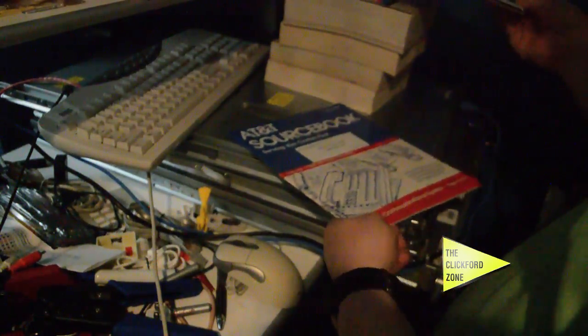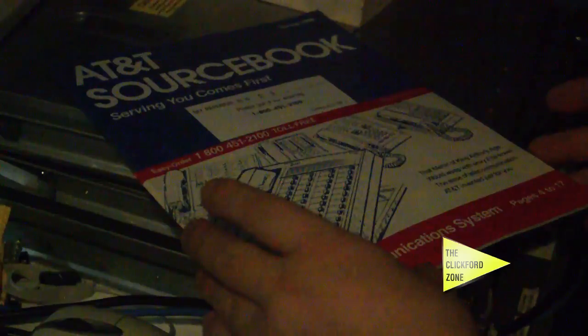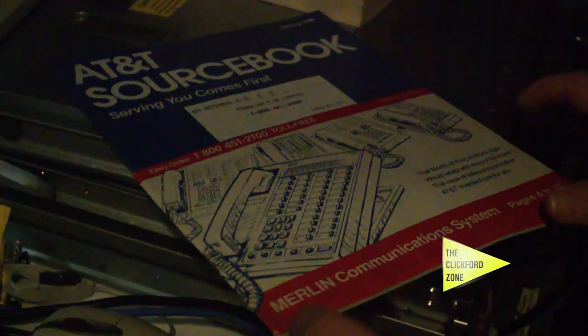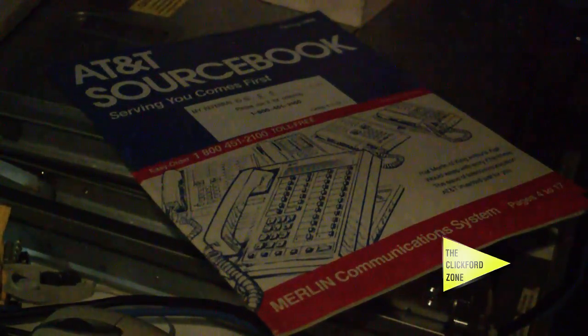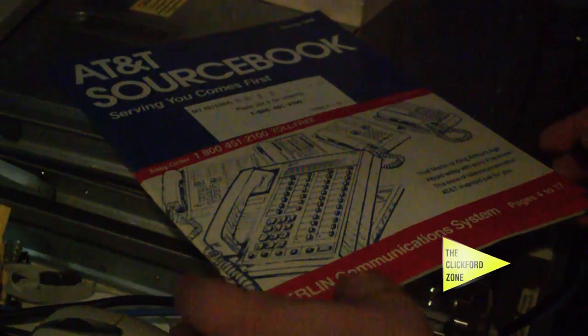So this is the granddaddy. I think this is only a few dollars, but this is the AT&T Source Book. Yeah, this is kind of awesome. "That Merlin of King Arthur's age would weep in envy if he knew the ease of telecommunication AT&T invented just for you." Yep, so this is from spring 1988, and these are catalogs.